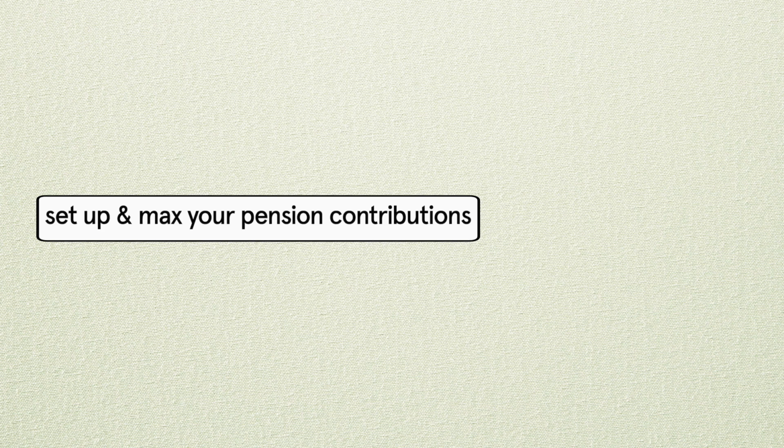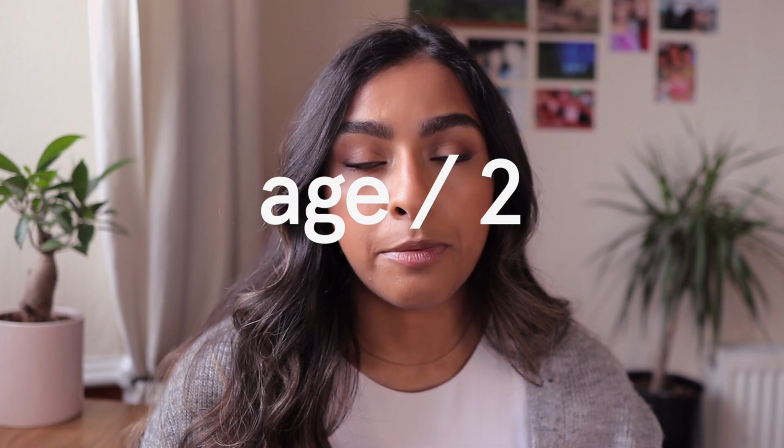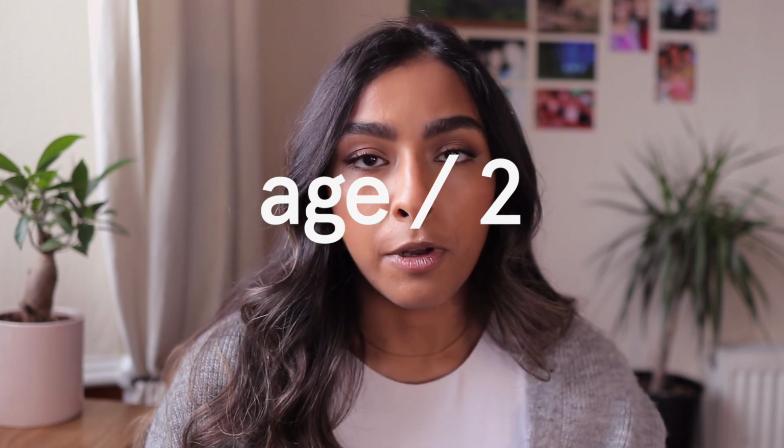So the first thing is to set up and max out the contributions to your pension. Setting it up is quite easy. Usually your employer should be doing this for you, but they will not have put you on the maximum contribution level. Something that I didn't know quite a while ago, because I have been working and contributing to a pension for a while before I actually got my first job, because I've been working part-time at uni. Now, what I didn't know about a pension was that it is an investment and the money you put towards it is pre-tax. And the general rule of thumb is that you should be contributing half your age in percentage to your pension on a monthly basis.